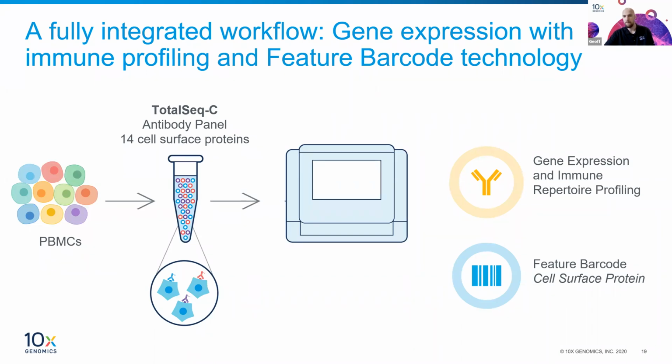We then ran these stained PBMCs through our immune profiling kit on the Chromium controller and obtained gene expression, full-length paired VDJ profiles, and cell surface protein information, all from the exact same cells, but of course at a scale of thousands of cells at a time.